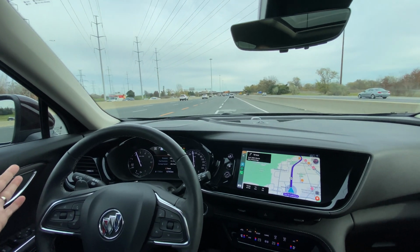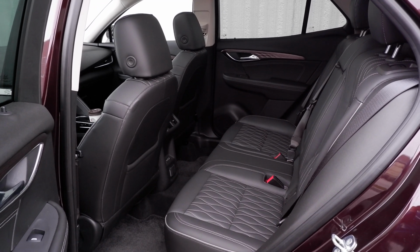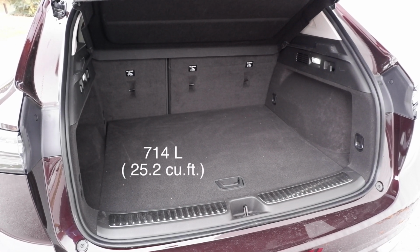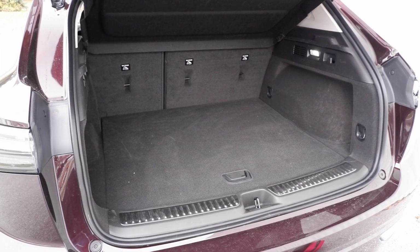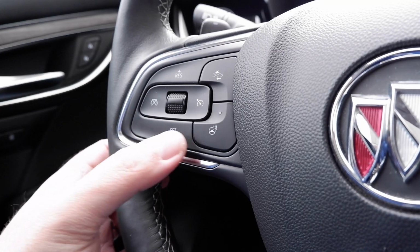Roominess is great inside. The rear seats are also heated and offer good legroom and headroom, and the trunk is also on the large side. At 714 liters to the ceiling, it's pretty good, and it has a power tailgate. To my surprise, the front seats also offer a very basic massage. They're also ventilated, and of course, the steering wheel is also heated. You press this little button over here, and it all gets toasty.